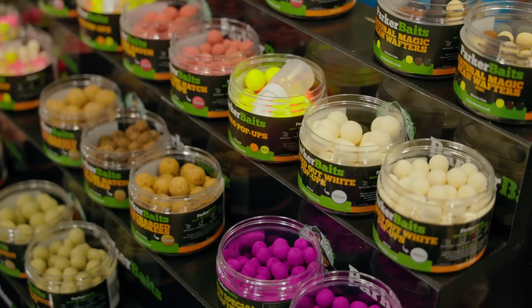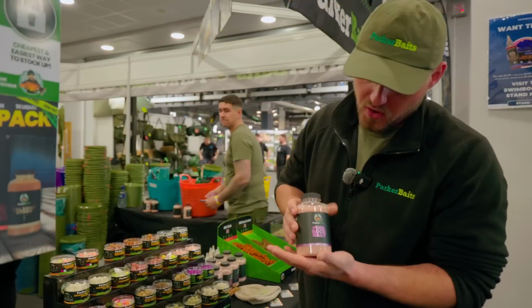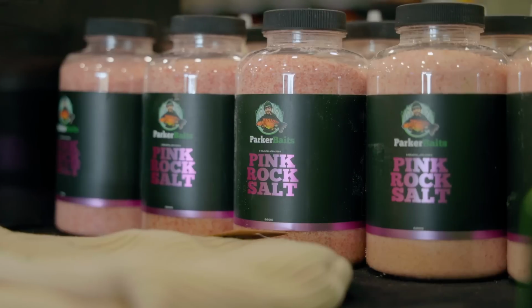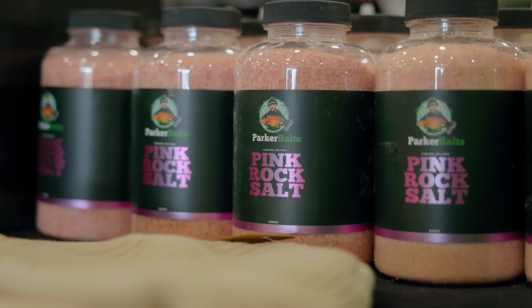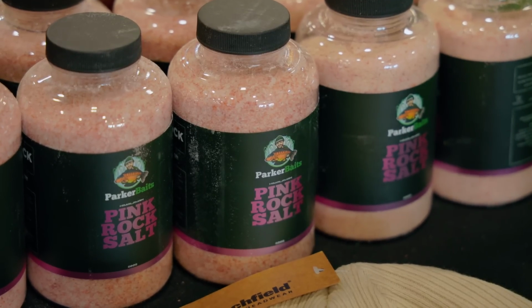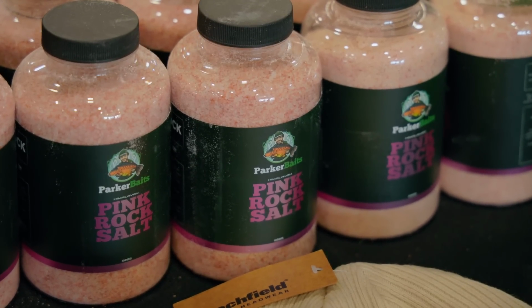Right, so I'm going to leave it there. We've got a massive selection of all of our hook baits you could possibly imagine as ParkerBaits. We're finishing it off with our new pink rock salt. Now, this isn't new to the ParkerBaits store, but in a new sexy pot. Same price. Actually, you're getting another 100 grams for the same price and you're getting it in a pot. Win-win. So there it is.